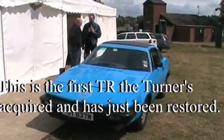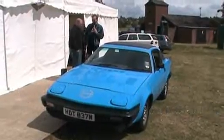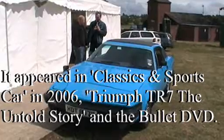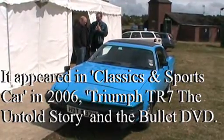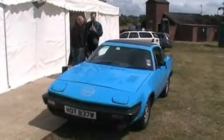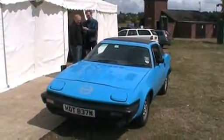This has had some restoration work recently. I know it was the first car in the first TR in the family, and therefore it's got a lot of sentimental value. So what's been done to it? It's been completely restrained.